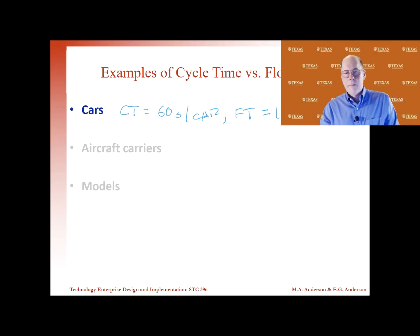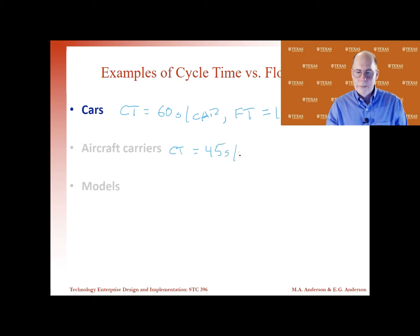Aircraft carriers. So I've been told by people in the Navy that they can launch 2 planes if everything is ready to go and everything's loaded up and there's no starvation, everything's just moving as fast as possible. In that case, they can usually get 2 planes off every 90 seconds. Hence, on average, every 45 seconds, there's another plane coming off the end of the carrier. So 45 seconds, plane. 45 seconds, next plane. 45 seconds, next plane, and so on. So in that case, the cycle time is equal to 45 seconds per launch.